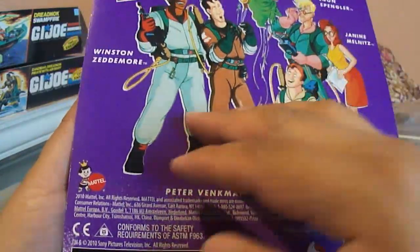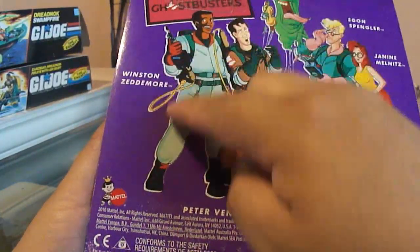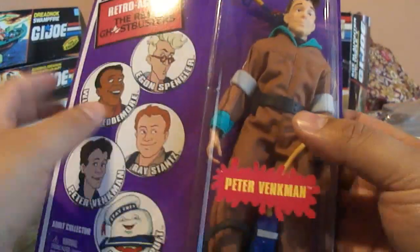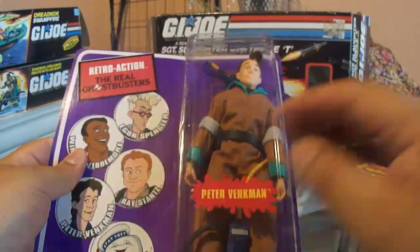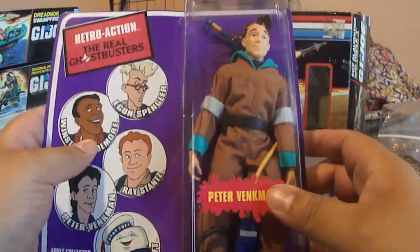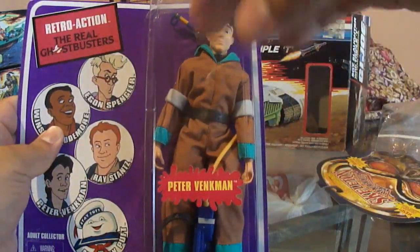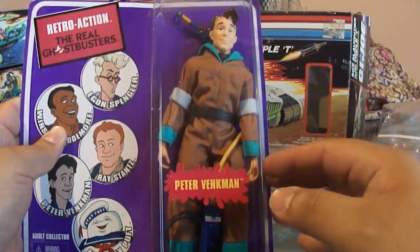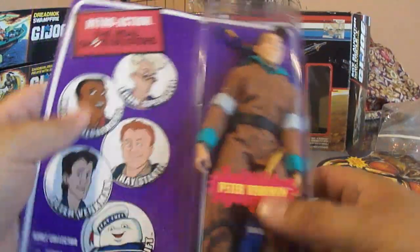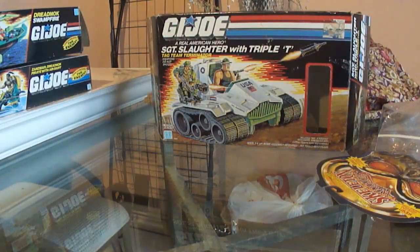And once I get all 4 of them, I plan on carefully opening them up from the back, taking the figure out, and still keeping the box and the card itself, or the bubble in the card, just for collecting reasons. But I do plan on displaying these with the Ecto-1 that I have, the original Ecto-1. So yeah, pretty cool. All right, guys, on to the G.I. Joes.